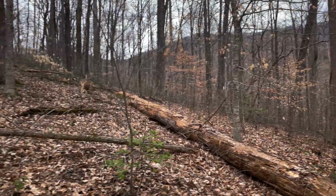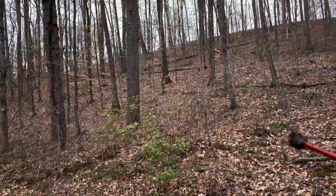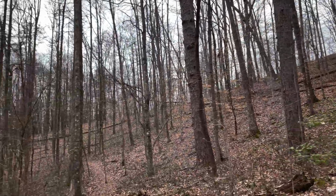Trails here are very much like the Smokies. Again, that's the road into the campground.